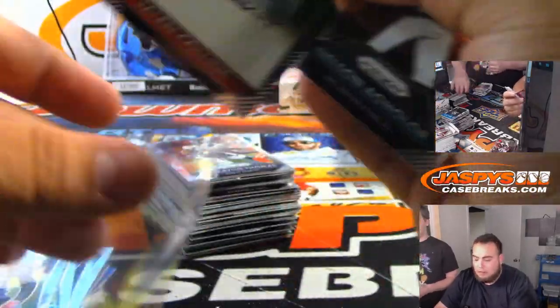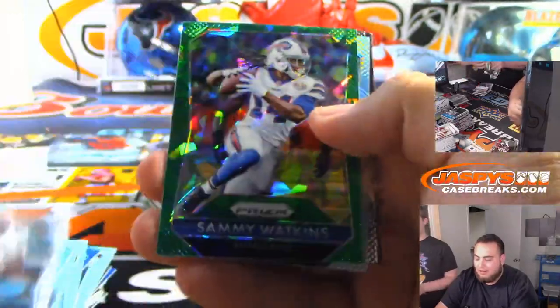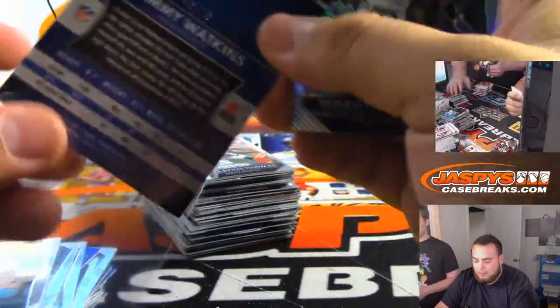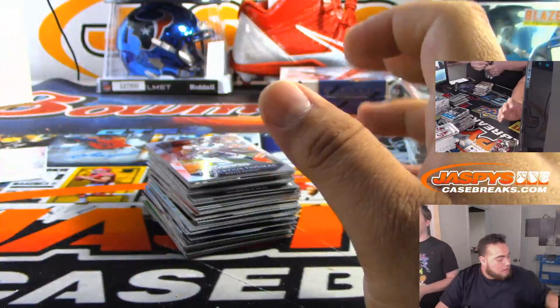Atlanta Falcons. Chris Conley. Yeah. We got a Sammy Watkins to 75 for the Bills. Terrence Williams disappeared. Yeah, I know he has. He's not active anymore.